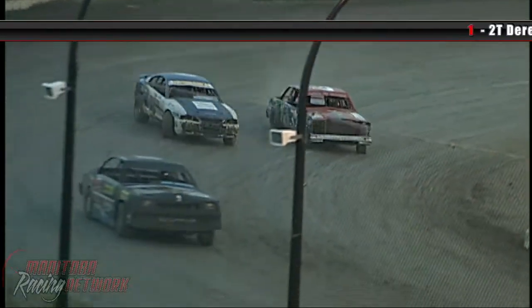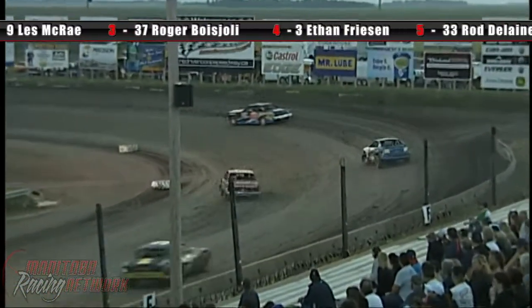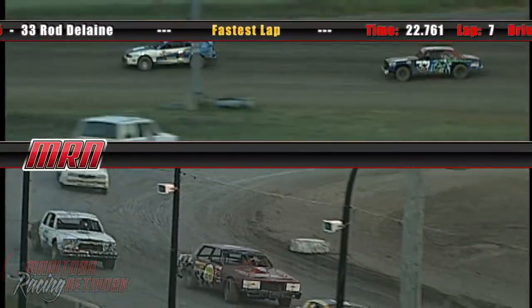Good race at the front. Cars spread out all over the place. And Beaujolais now is all the way back in 3rd spot. Friesen in 4th, and Delane now in 5th. That's Rod the Rat Delane in 5th.